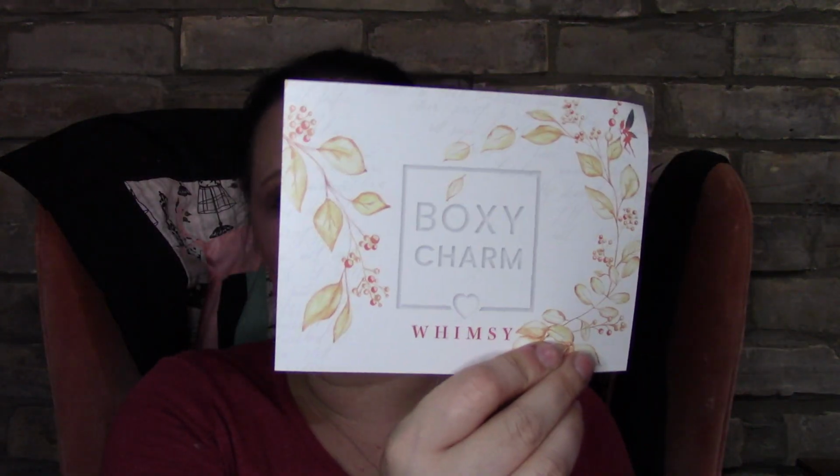So let's see which version I got, which palette I got, and which skincare I got. And this is the last box of the month, so let's see if it's worth it, because they just recently raised the prices as well. So Topbox, Ipsy, Boxycharm all raised their prices, so I guess maybe now we should be waiting for FabFitFun to do that. All right. Anyway, so this month is Whimsy.